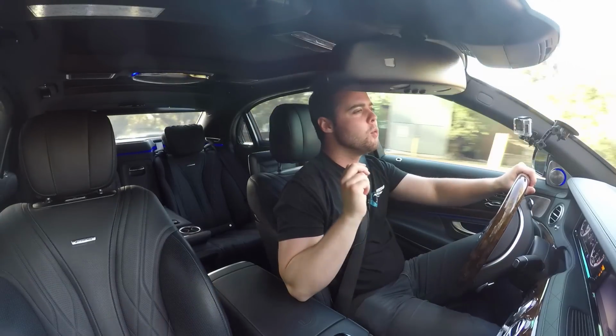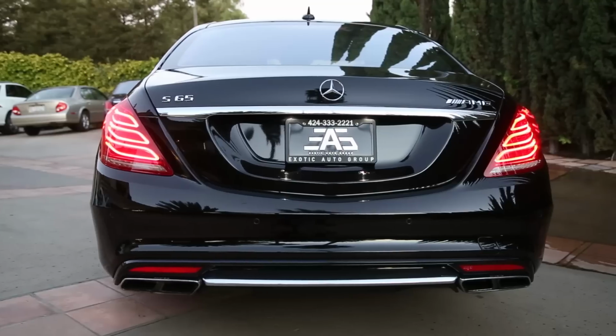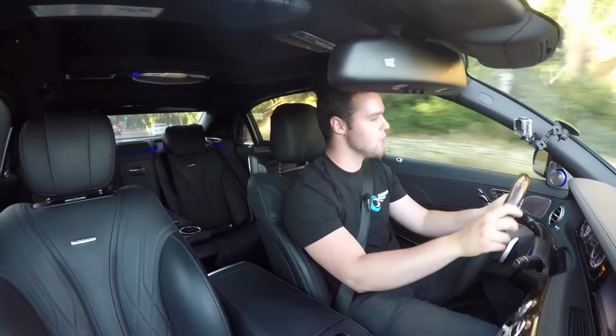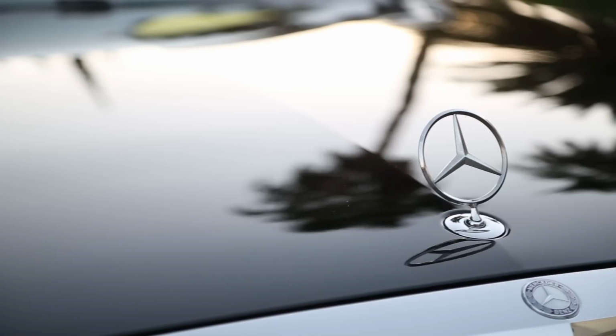Now, the S550 starts at $96,000, which is, of course, a lot of money. You want a better engine, a quicker car, better steering feel, you can upgrade to the S63. Its base price is $144,000 before any options. But for those who want the ultimate, the pinnacle of luxury, that is where the S65 comes into play. And this car starts at an absolutely ridiculous $227,000. How is it possible that the S65, which is based on the S550, costs more than twice as much? Well, that's what we're here to find out.